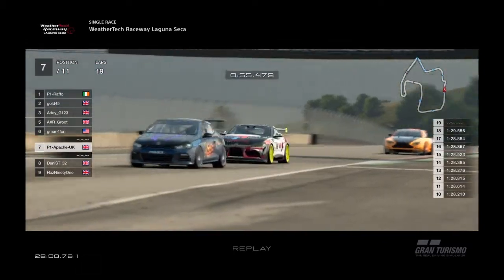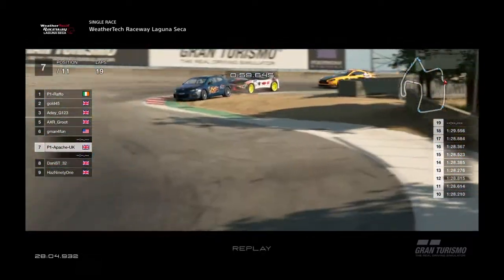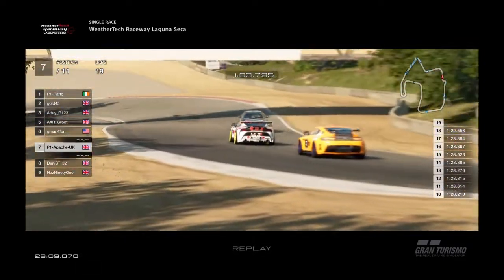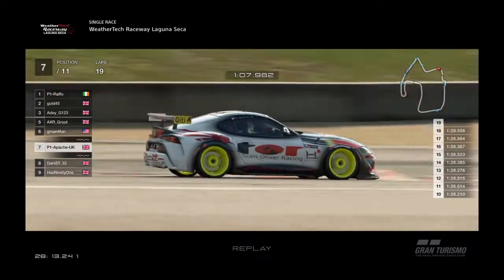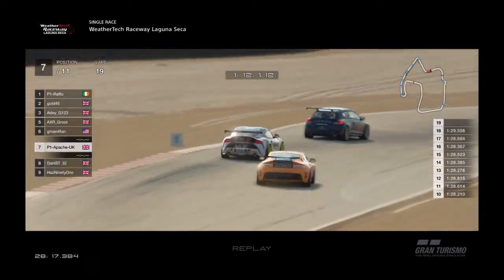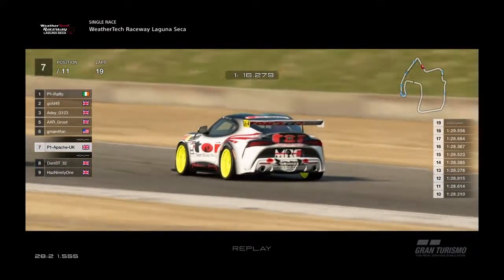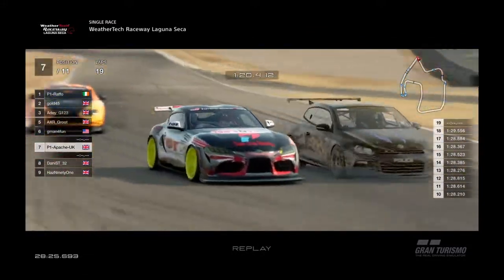As they head up the hill, Danny's still there. He's managed to close the gap a little bit. Apache now just being careful, doesn't want to force the issue a lot there, as they now head down through the Banks left-hander. Oh, Danny runs wide a little bit, but he's catching up considerably now, as now we head down to the final turn to start lap 20.